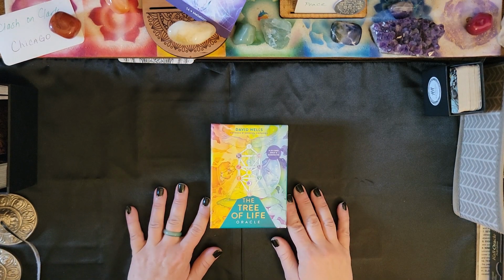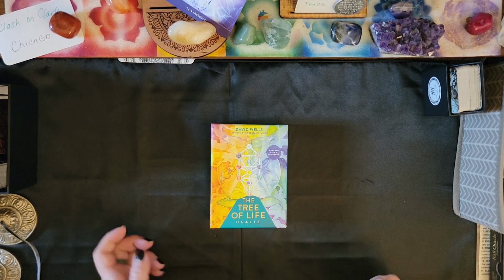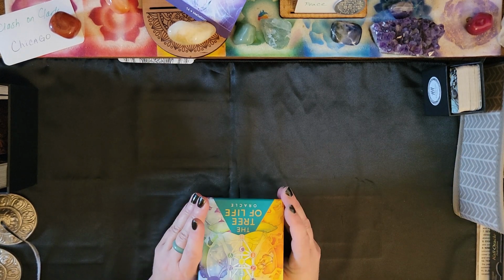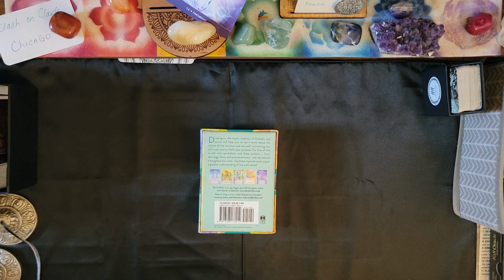This is the Tree of Life Oracle by David Wells. The artwork is by Roberta Orpwood. And it's a 44 card deck, and it's based on the Tree of Life. And it says, drawing on the mystic tradition of Kabbalah, this oracle will help you learn more about the nature of the universe and yourself, connecting you with your soul to fulfill your purpose.